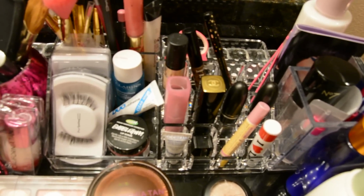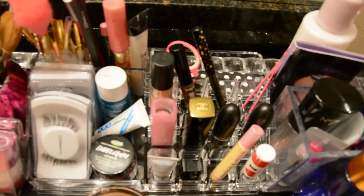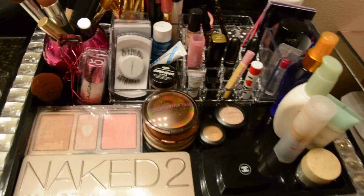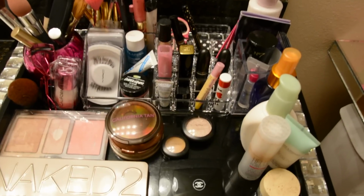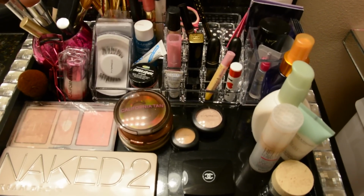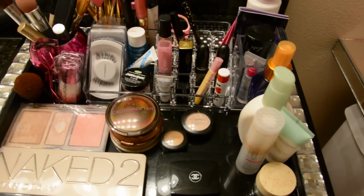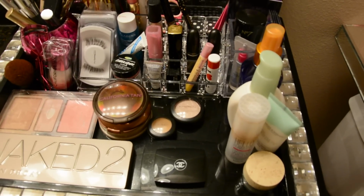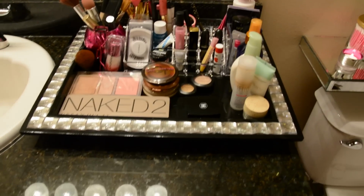It was a perfect little guy to organize all my makeup. I don't have that much. I do like makeup, but I'm not like a beauty guru by any means. I kind of like a little of everything. So if you want, one day I'll go through all of this, but I'm not going to do it now because I don't want to keep you guys all day, and we are already at 11 minutes.